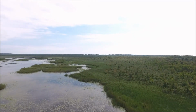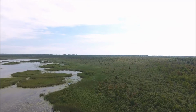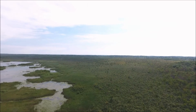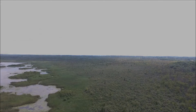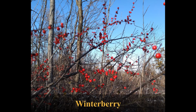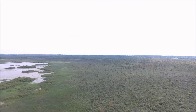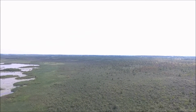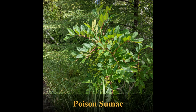This area between the cattails and rushes at the edge of the lake and the trees that are off to the east is a big expansive area that's dominated by several different species of shrubs. This has a lot of winterberry in it. And you can see the few cedar trees that are trying to make their way out into that shrub zone. High water levels may eliminate them someday in a really high water year. And of course, a lot of poison sumac. Everywhere, a lot of poison sumac.